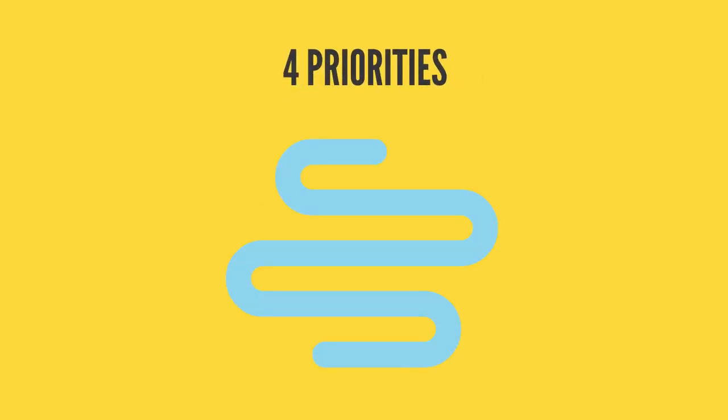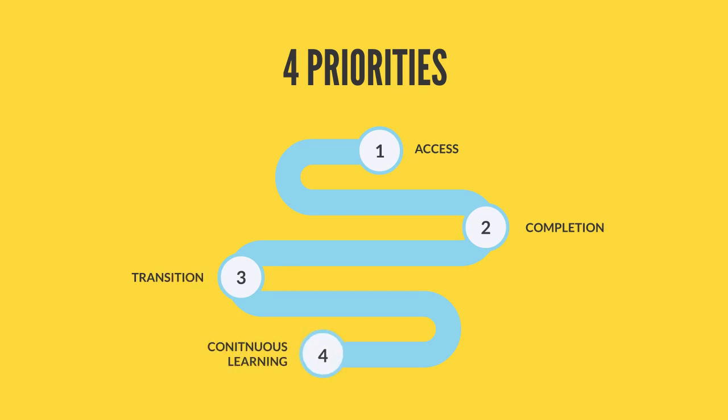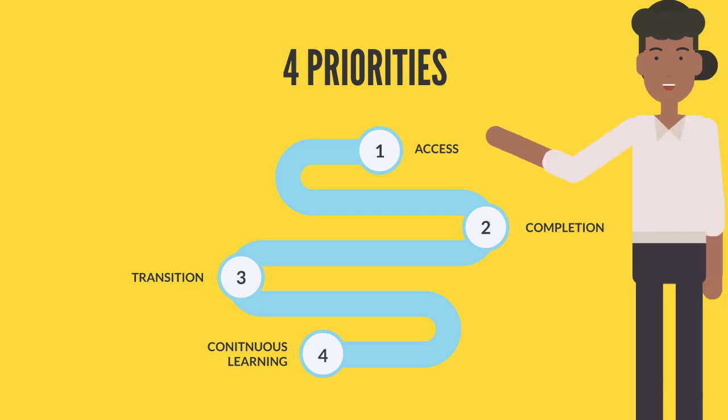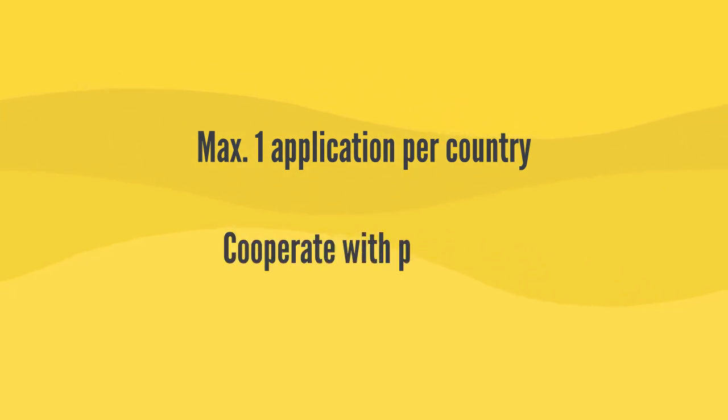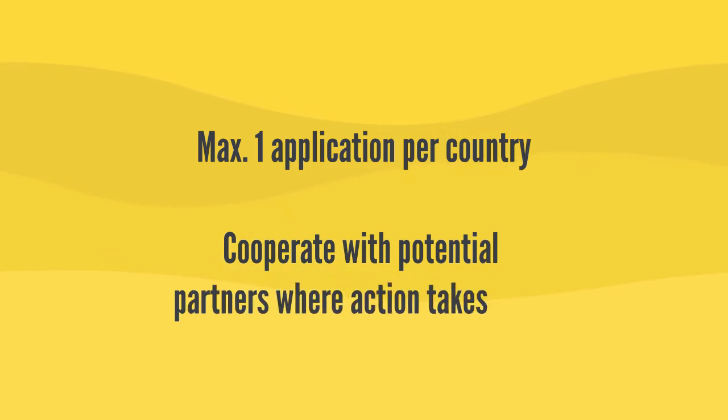The 4 priorities of this call are: 1. Access. 2. Completion. 3. Transition. 4. Continuous learning. Applicants must develop projects that target at least 2 of these priorities. A maximum of 1 application with a single country scope will be awarded per country. Therefore, applicants are strongly encouraged to seek cooperation with potential partners in the country where the action would take place.